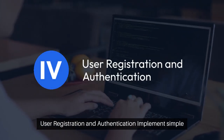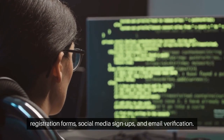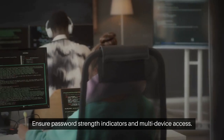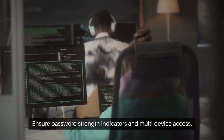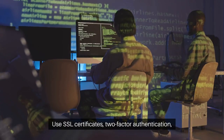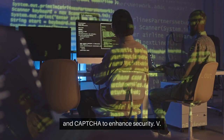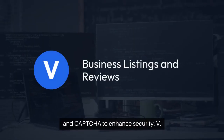4. User registration and authentication. Implement simple registration forms, social media signups, and email verification. Ensure password strength indicators and multi-device access. Use SSL certificates, two-factor authentication, regular security audits, data encryption, and CAPTCHA to enhance security.